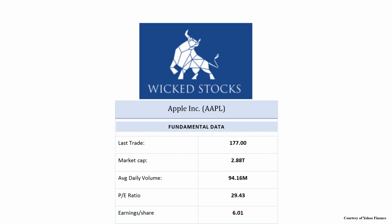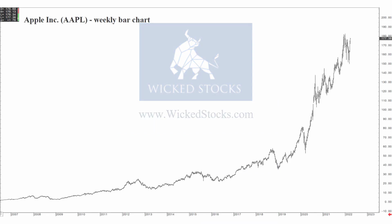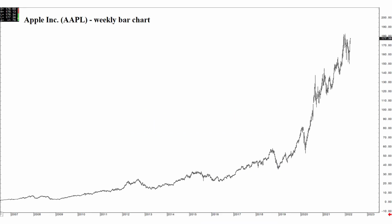Let's show you the fundamentals quickly, courtesy Yahoo Finance, the basic fundamentals, I should say. You can scroll back if you want to take a look at that. This is really an update. We covered this stock, Apple, a couple of weeks ago, the week of March 14th. We're now in the week of March 28th. And I'm going to update you on an event, if you will.